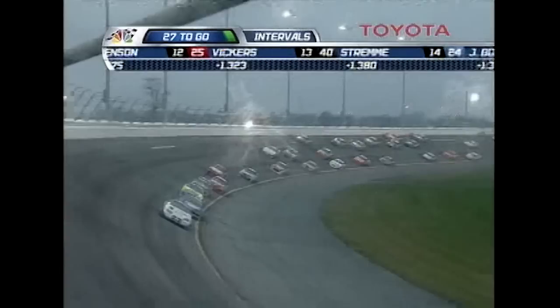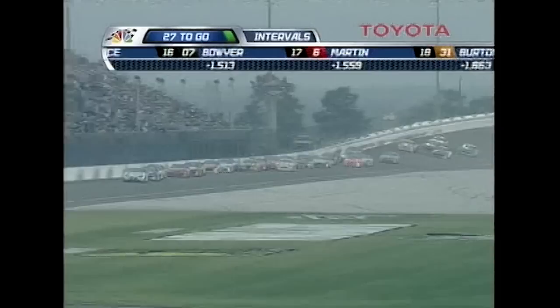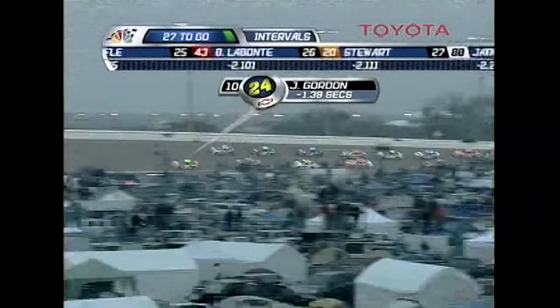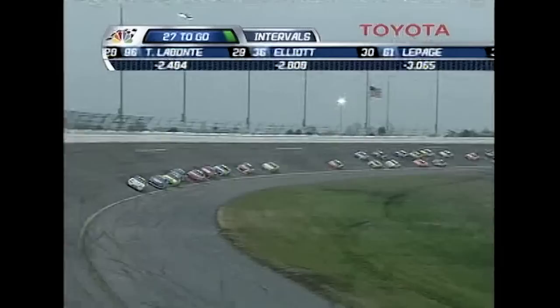There's Tony Stewart in the 20, 22nd last time by. But you know what? Tony Stewart still has time to win this race. Jeff Gordon down low, going to take the spot away from Dave Blaney in the 22. And that is for 11th spot. And he can see the leaders.